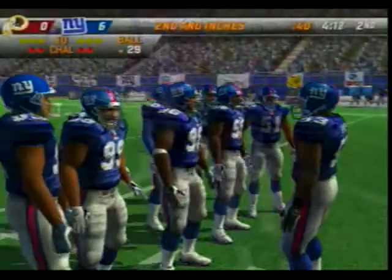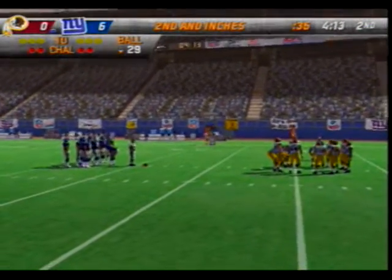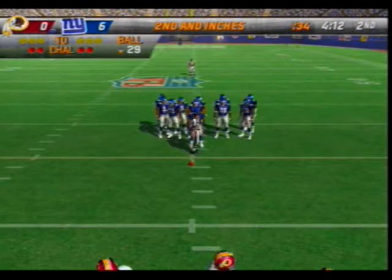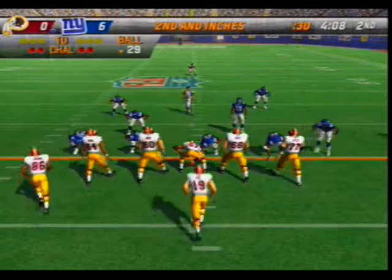They knew the defense was coming on a blitz, and when the pressure doesn't get to the quarterback quickly enough, somebody's going to be open downfield. And that's exactly what happened on that play. On the 29-yard line.